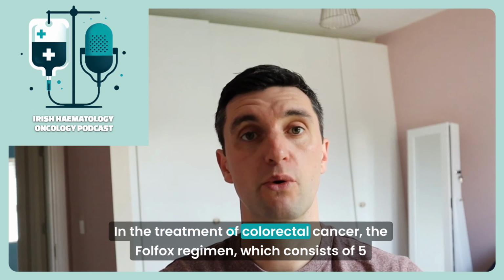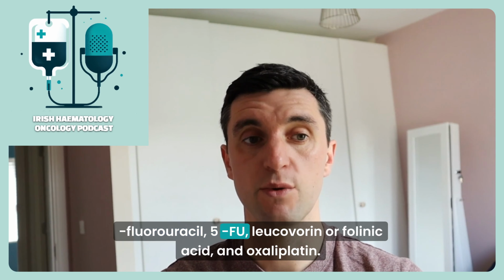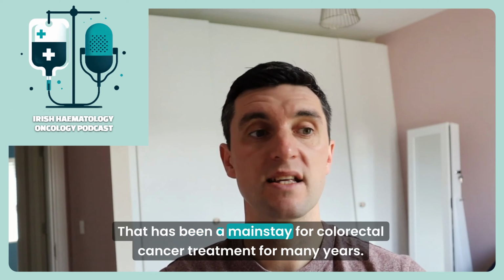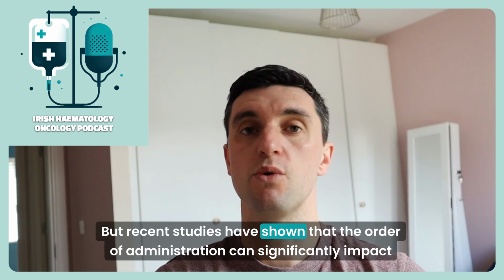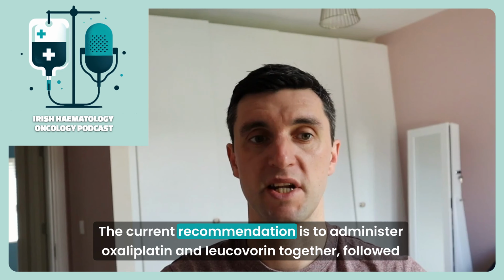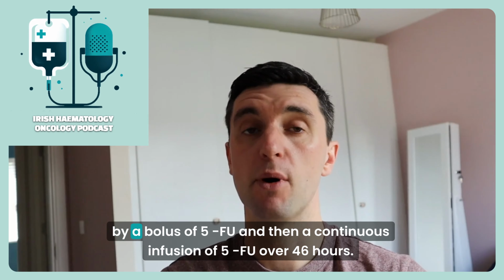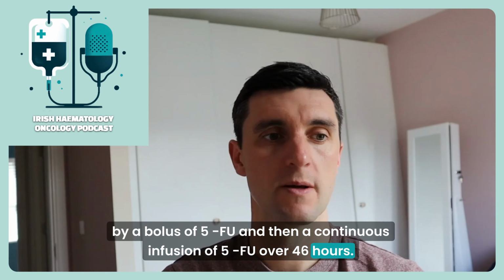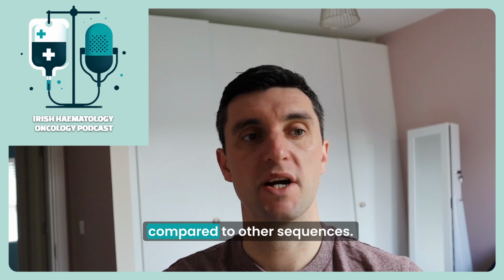In the treatment of colorectal cancer, the FOLFOX regimen, which consists of 5-fluorouracil, 5-FU, leucovorin, or folinic acid, and oxaliplatin, has been a mainstay for colorectal cancer treatment for many years. But recent studies have shown that the order of administration can significantly impact its effectiveness. The current recommendation is to administer oxaliplatin and leucovorin together, followed by a bolus of 5-FU and then a continuous infusion of 5-FU over 46 hours. This sequence has been shown to improve response rates and reduce side effects compared to other sequences.